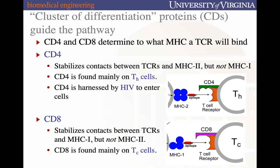But usually, helper T cells respond to things outside of cells. We currently have 5 subclasses of helper T cells, and each subclass has specific functions and a general categorization of what its function is in addressing that pathogen.